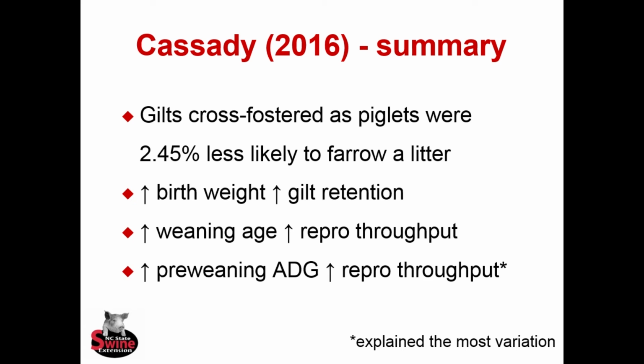So in summary, from the Cassidy study, cross-fostered gilts were 2.45% less likely to farrow a litter. Increased birth weight, increased gilt retention, increased weaning age, increased reproductive throughput, and increased pre-weaning average daily gain all mattered, and pre-weaning average daily gain explained the most variation of any of the factors.